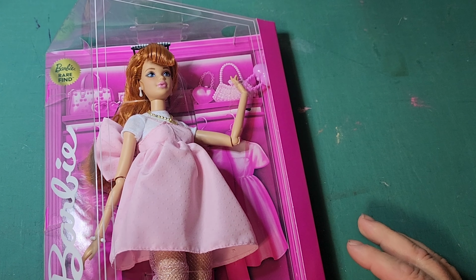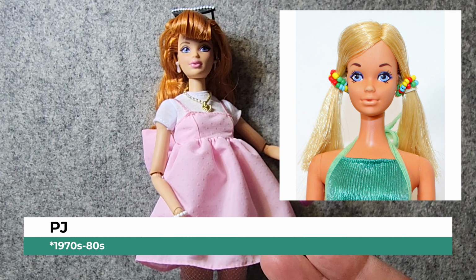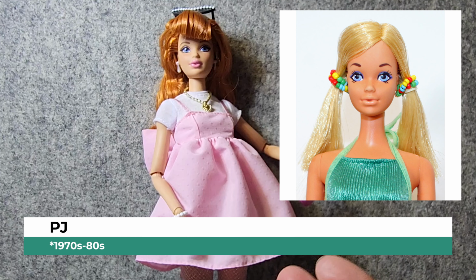Then in the 80s, it got used for PJ. And she was another popular friend of Barbie's. It also got used in the 80s for Whitney, who was another one of Barbie's friends. In the 2000s, we see Midge use the face mold. So this has been a continually in-use face mold across several different generations of Barbie. Barbie's had multiple faces in this timeline, but this face mold keeps coming back as one of Barbie's friends.